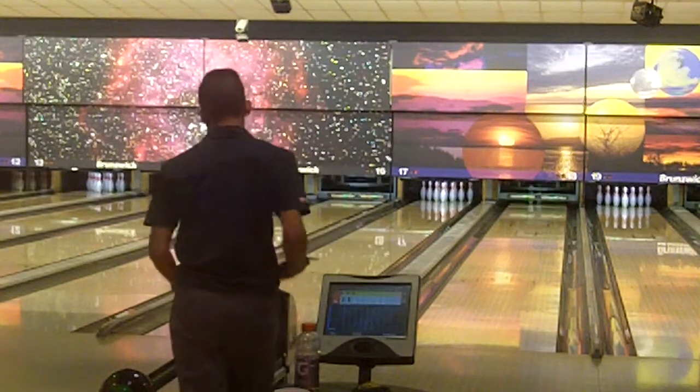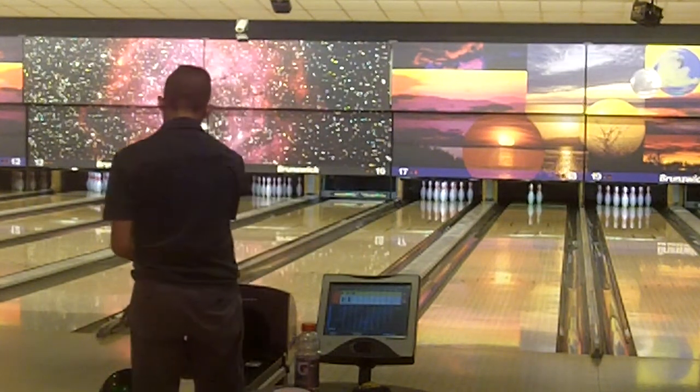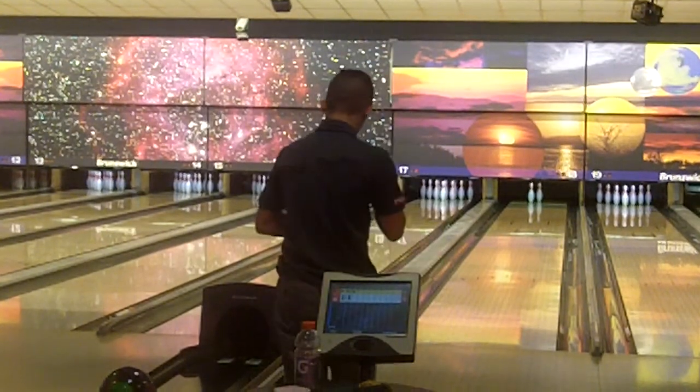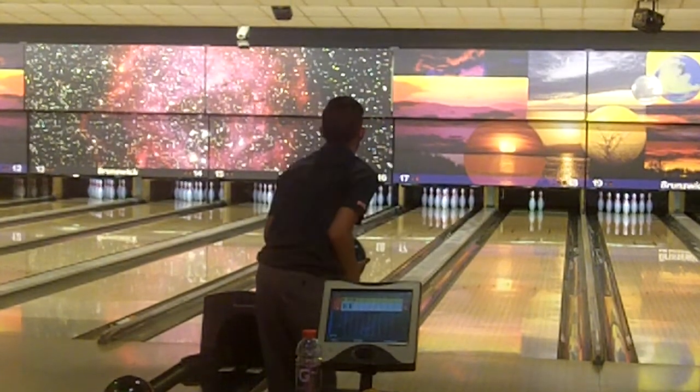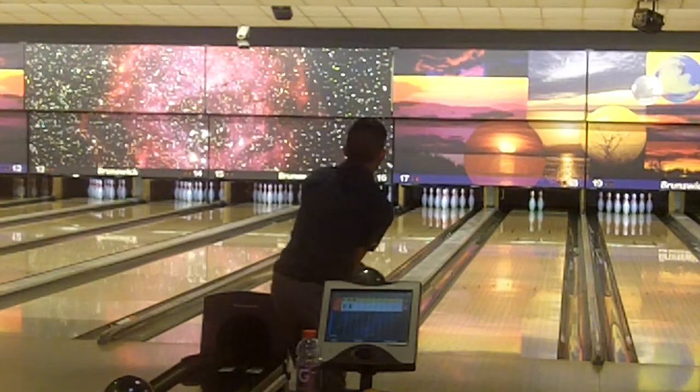2-5. New format called Use What You Bring. Only the second time we've used this format. It's a keeper. Whatever you check in, you have to use, is the basic premise of it. Check in more than one ball in the step ladder, you got to use it for at least 2 frames of the step ladder. As a result, both these guys checked in only one ball.